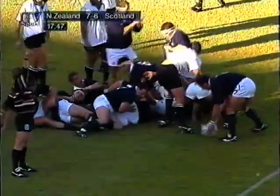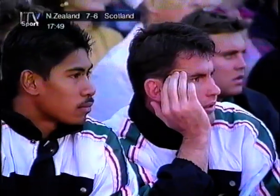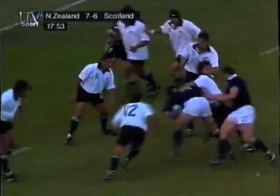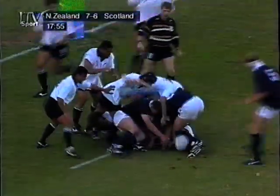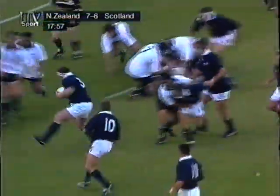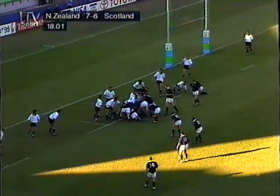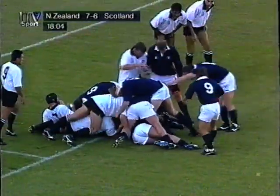And offside. Oh, and the All Blacks have been... Now there's a chance for Scotland if they go for the quick one. They're certainly not back the 5 to 10 metres, but still Scotland come at them. It's helter-skelter. Right is held up, just short of the line.